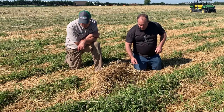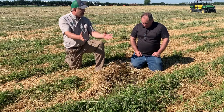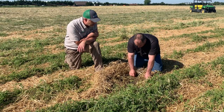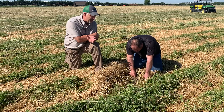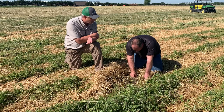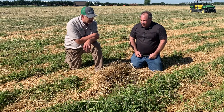So again, this is not going to be grown in an organic system because we did have to supplement some herbicide to help knock this out. Looking back, what we could have done is maybe run the drill through here and drilled a companion crop of clover. In fact, we may still try that on a strip or two here. There's nothing that says we can't do that.